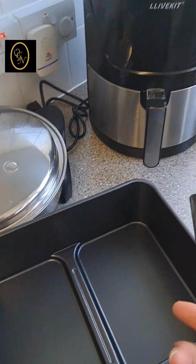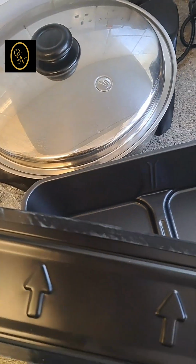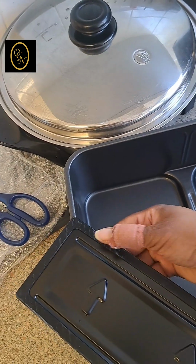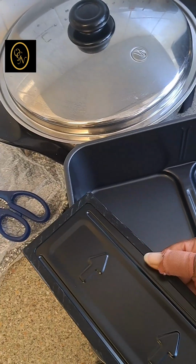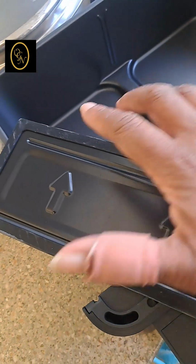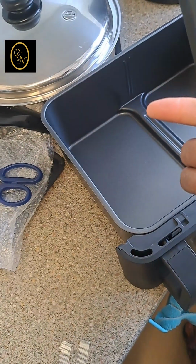Now, I don't know why it has these marks on it. It does wipe off a bit, but for something that's very new, I shouldn't be seeing these marks on it. I don't know if you can see that. I can wipe it off, but I shouldn't be seeing that there.